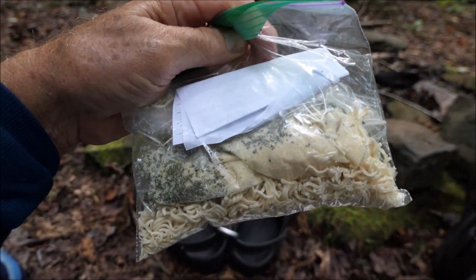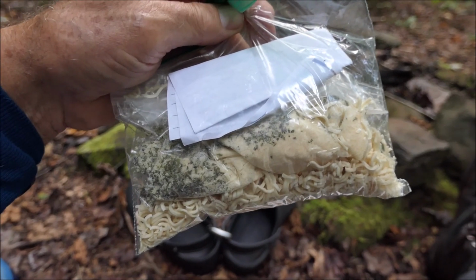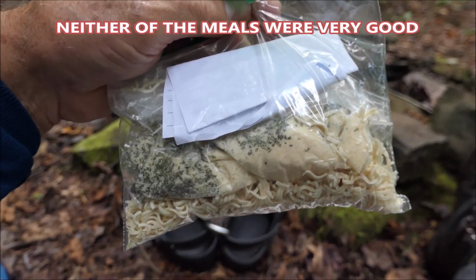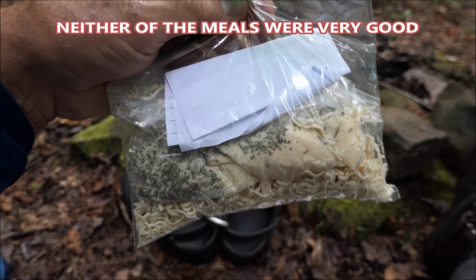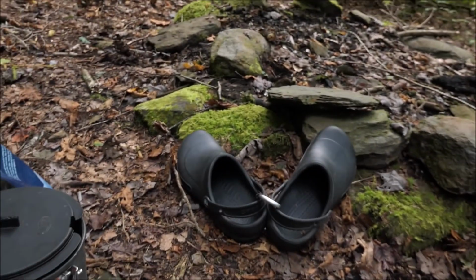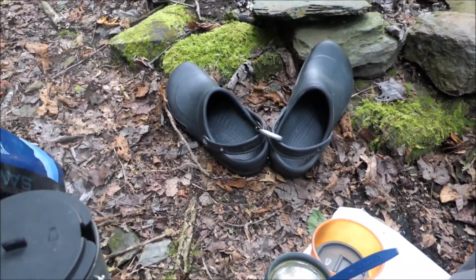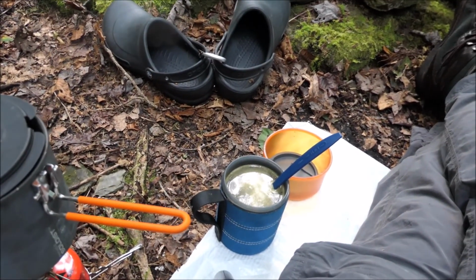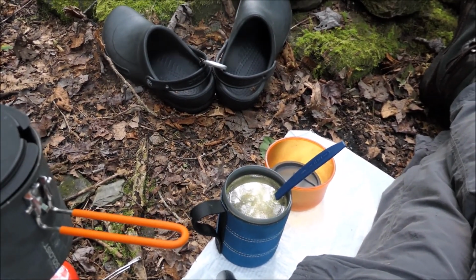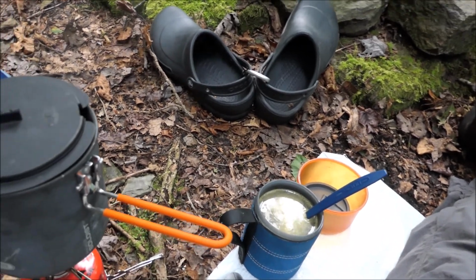On the internet, a YouTube video, Backpacking Gourmet, I think it is, or something like that. The lady says this is her best recipe, or one of her best. So I'm going to give that a try. And of course I've got some bouillon right there, and some iced tea, and a Trader Joe's chocolate bar with almonds for dessert.